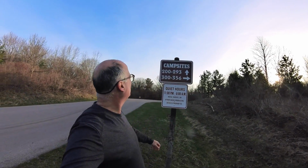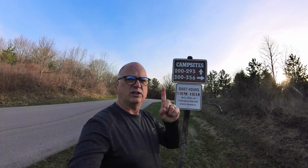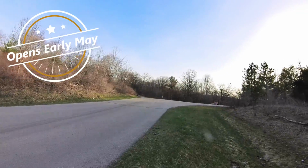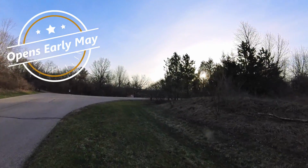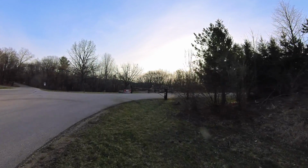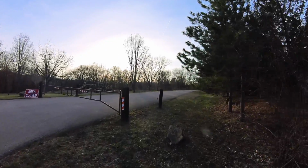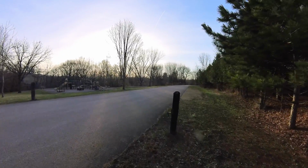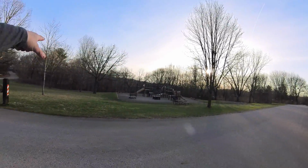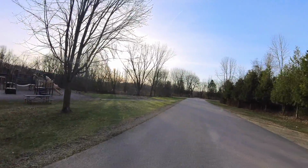All right, we're going to start with sites 300 through 356. That's a section that is currently closed. And I'm really excited to be able to do this campground tour when there's almost nobody here, because I hate poking my head into people's campsites, just so we can get a better view of what they're like. Now, this is sort of at the junction of all the loops is the playground here. So it's convenient for everybody, not just this loop.